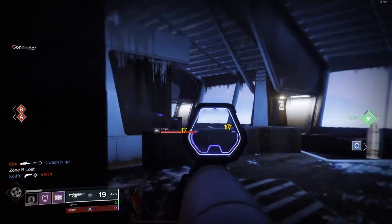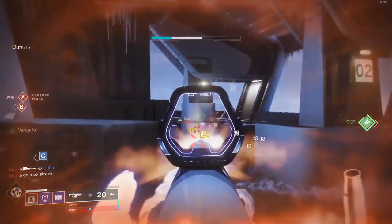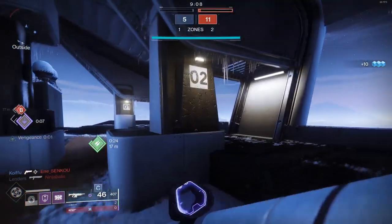But this should smack pretty hard. I mean, 17 damage at 720 RPM. That ain't bad at all. The thing about this weapon is that it's going to fire super fast, of course. It's a rapid fire frame and everything. So, I mean, it's in the name of the intrinsic. This guy just has a sniper and he's just chilling back here.